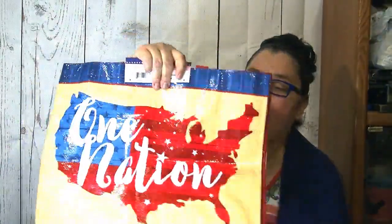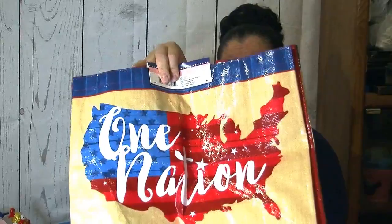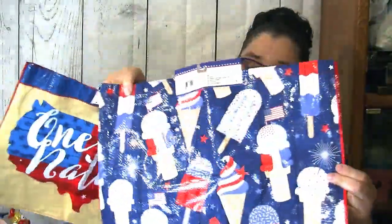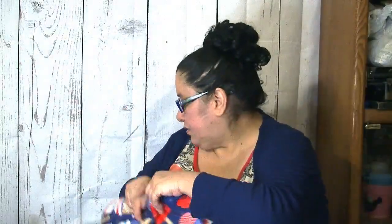This one that says One Nation, the totes. And these are actually big size and good quality, you guys. Easy to wipe off, of course. One Nation. And these are the 4th of July ice cream dessert bag. I love this one. You can do all kinds of stuff with it. You don't necessarily have to use it as a bag, but DIY it for some other purpose.